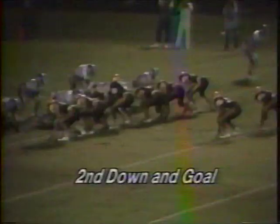The handoff, another fake. That's Whitfield, the ball carrier, breaking tackles. He is going to be close to a first down. Look at that kid run. Joe Whitfield with tremendous effort as he fights his way close to a first down at the 34-yard line. All depends on where he's spotted.